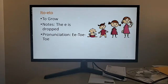Okay, moving on to the next one, grow. You know, as a child goes through different stages of physical development, to grow. And it's pretty easy. Again, this is one that you have to drop a vowel. You'll drop the E here. So it would become Ito-eto, to grow. Again, Ito-eto, to grow.